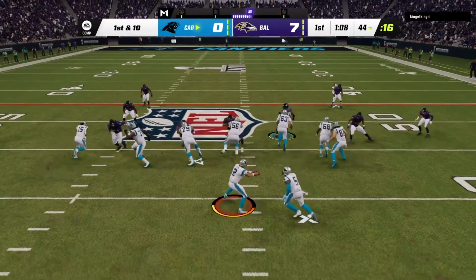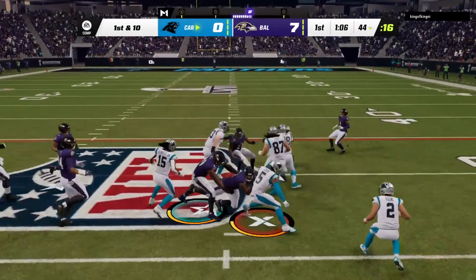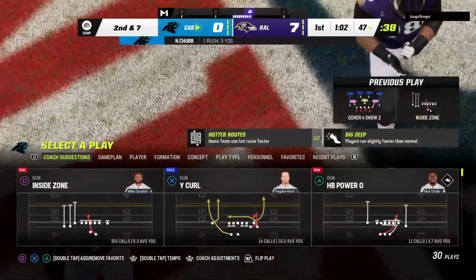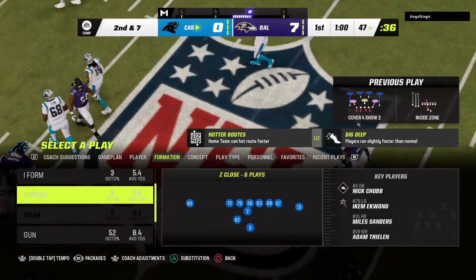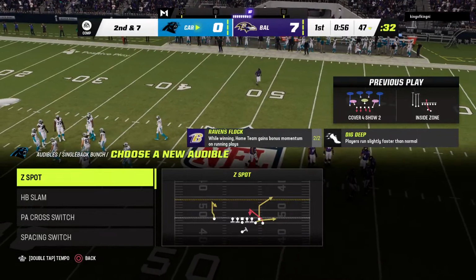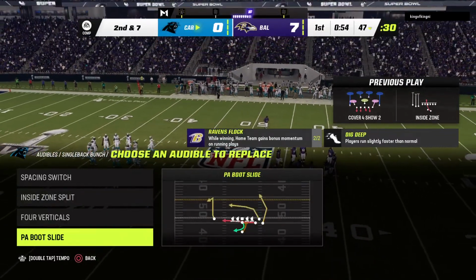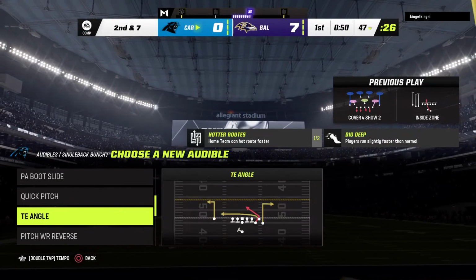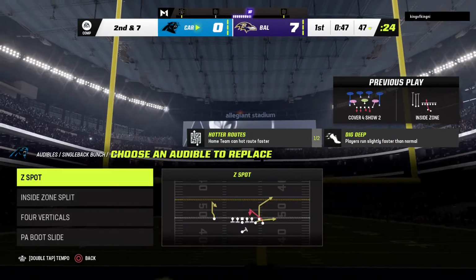A first carry now for Nick Chubb. And not a whole lot of room to operate there on the first down run. He gets maybe 3. Yeah, I don't know if it's exactly a win-win, but if you're on offense, you'll take that kind of a run, all right? It was kind of stacked up, found a little bit of yardage, and frankly, they're pretty close to staying on schedule on offense. The playbook is still open for the coordinator.